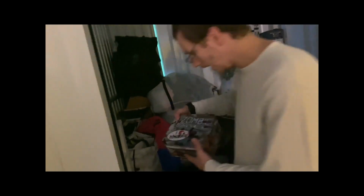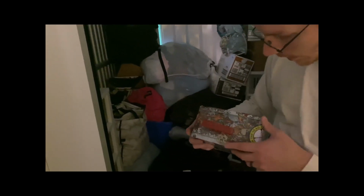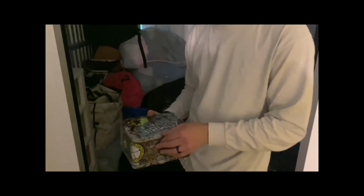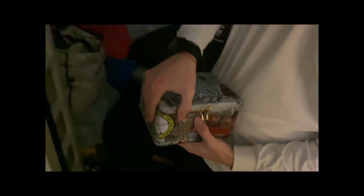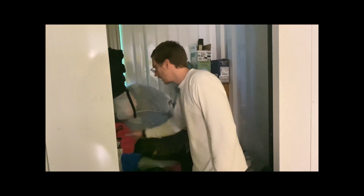Okay. Look at zombie survival kit. This has to be neat. Let's see what it takes to survive the apocalypse. Ready? Ties. So if you have ties, you will survive when the zombies come. Tie up a zombie. Yeah. Or you can tie something else up. You know what I mean.